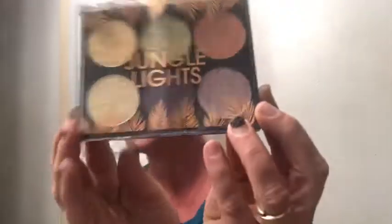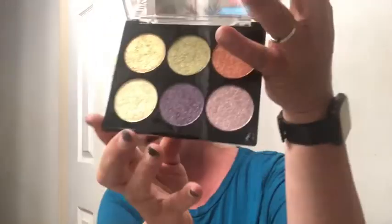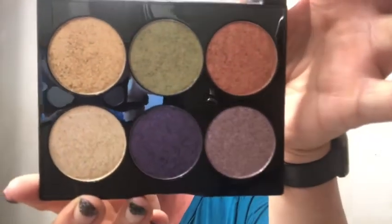Okay. Next thing. This is new in her line, and I really liked it. I've been staring at it for a few weeks now, so I am just like, okay, let's go. This is the Jungle Lights Shadow Palette. Look at that, you guys. And they are all shimmers. Oh, wow, what fun. Can you guys see that okay?